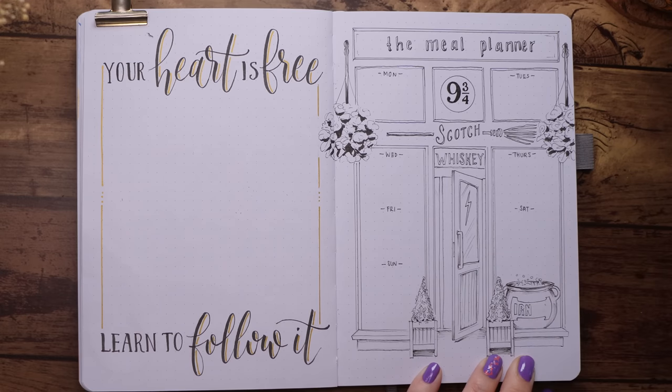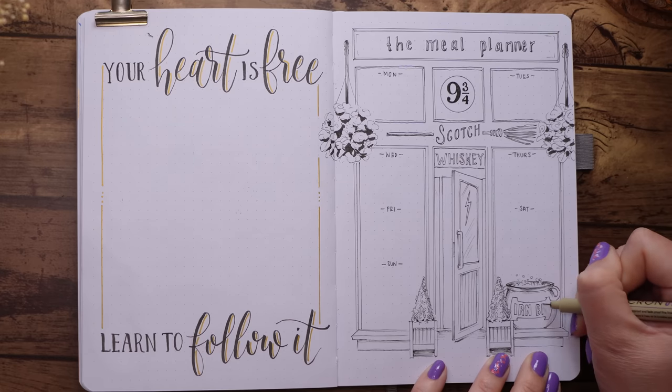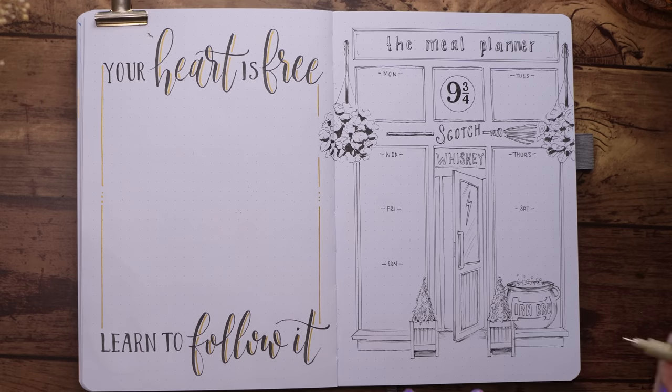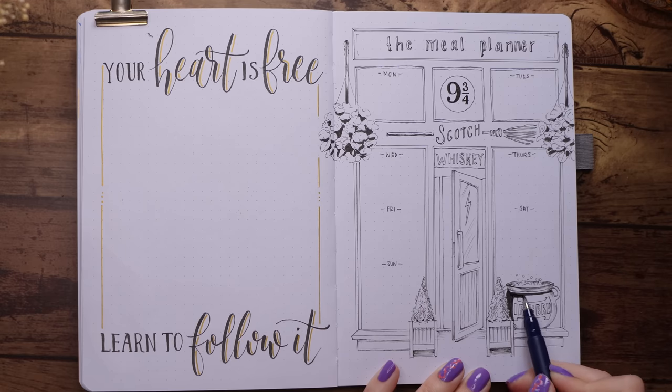So, taking into account all those Harry Potter things that Edinburgh is pretty famed for, I decided to include them in my shop front that I drew for the menu page. I'm imagining you're looking at the shop front of the cafe, but it's actually more like a whiskey bar kind of thing.